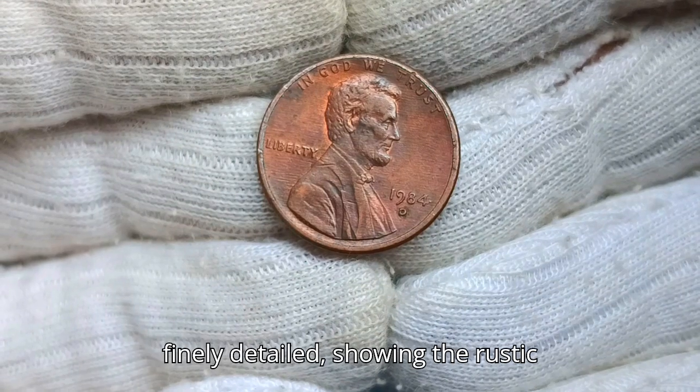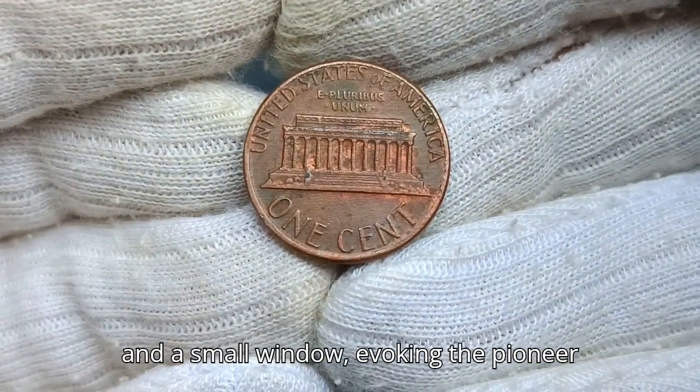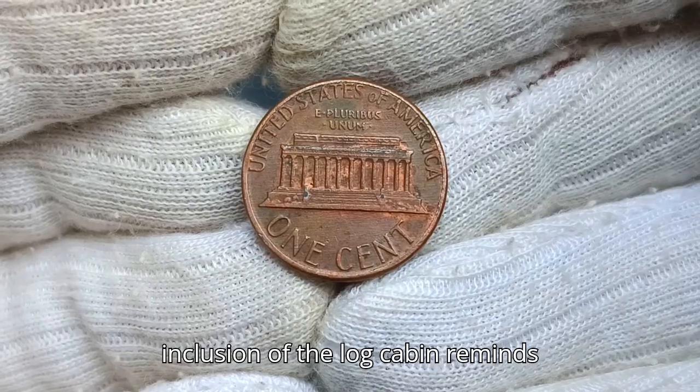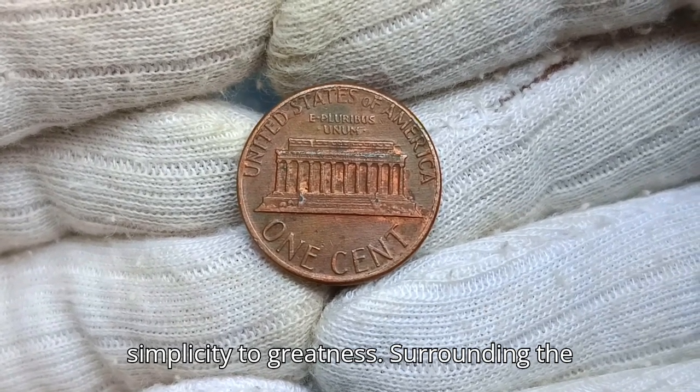This image is finely detailed, showing the rustic nature of the cabin with its wooden logs and a small window, evoking the pioneer spirit and humble beginnings that shaped Lincoln's character and values. The inclusion of the log cabin reminds Americans of Lincoln's rise from simplicity to greatness.